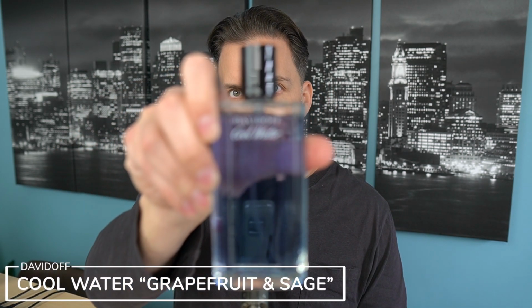So this next one is a flanker of probably the most popular fragrance, one of the most popular fragrances in the 90s. This is a recent flanker to that. There's a million flankers, so you probably already have some idea of what line of fragrances I'm talking about. First time I tried this, I was not crazy about it. It reminded me too much of another popular high-end designer fragrance. I was wrong. The dry down of this fragrance is my favorite part. Scent I am talking about is Davidoff's Cool Water, Grapefruit, and Sage.